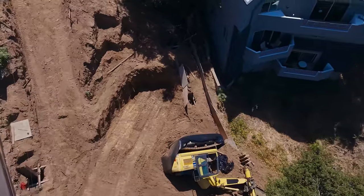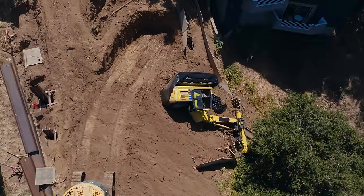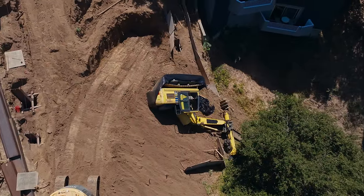I'll make $25,000 for pulling that up the hill, right? Give or take. Yeah. At least 25 grand. Give or take, yeah. All the time and equipment.